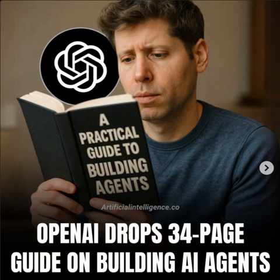Exactly. Second situation, when you have difficult to maintain rules, those systems where the rules are just this tangled mess. Oh yeah, updating them is a nightmare, break something else. Precisely. Things like detailed vendor security reviews often fall into that category. Agents can potentially handle that complexity more gracefully.